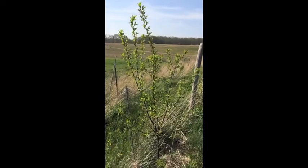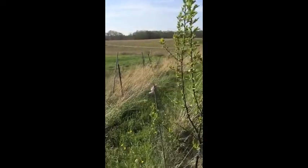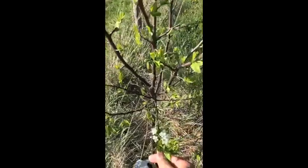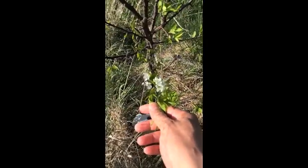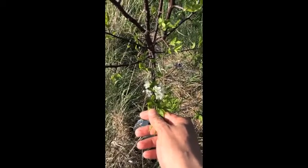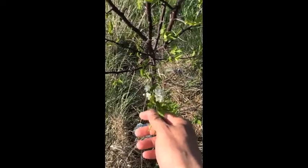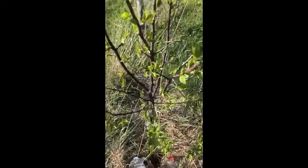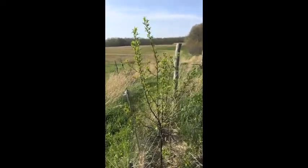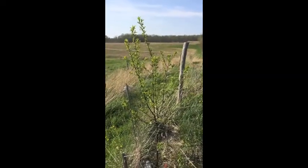And I'm pointing out this tree this year because we actually have the first blossoms ever on this tree. And granted, we don't have a large number of blossoms, but I think that's something to celebrate. And hopefully over the next couple of years we're going to be having some blossoms on the rest of the tree and start bearing some of our wild goose plums.